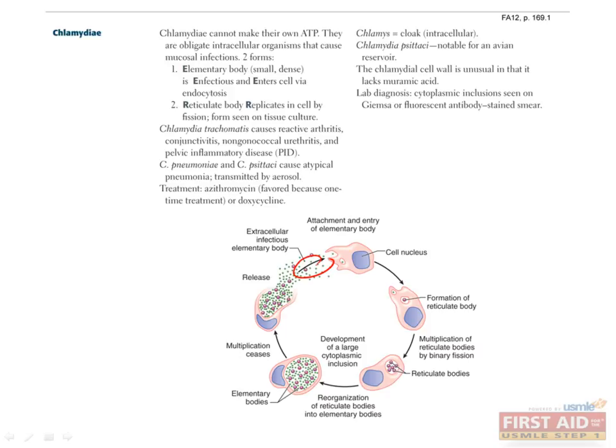When this form is taken up by host cells, the elementary body transforms into a reticulate body. This is a metabolically active form of chlamydia, which can amplify DNA, RNA, and protein production using the host cell's ATP. Reticulate bodies are visible under microscopy as cytoplasmic inclusions. Once there are enough reticulate bodies to sustain production, intracellular elementary bodies are made that can then be extruded from the host cell, starting the cycle all over again.